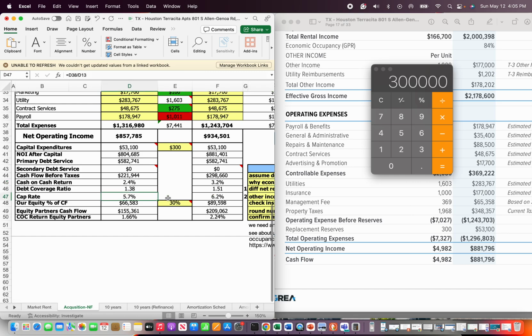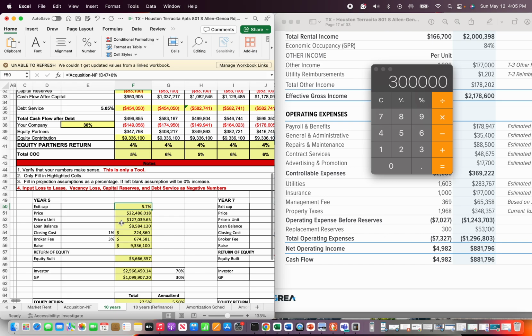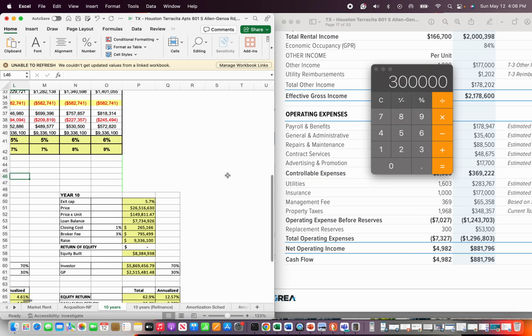So cap rate, we'd be purchasing at 5.7 with our numbers, and then if we sold it at 5.7, we might need to bump that up a bit. So let's do it at a higher cap rate. If we did acquisition plus 0.5 for the 7-year and the 10-year, and just see.